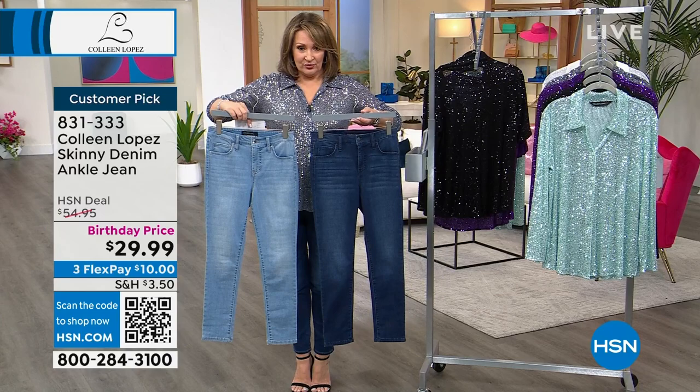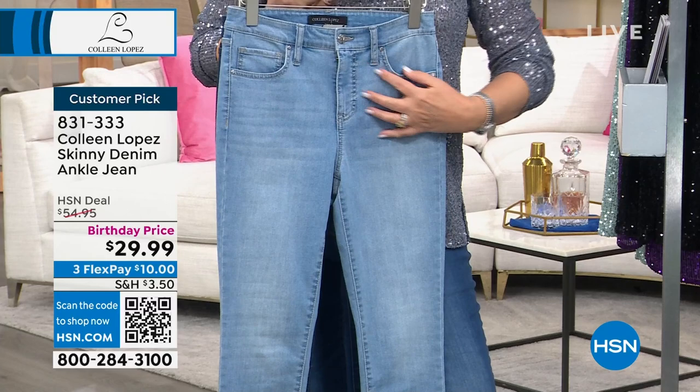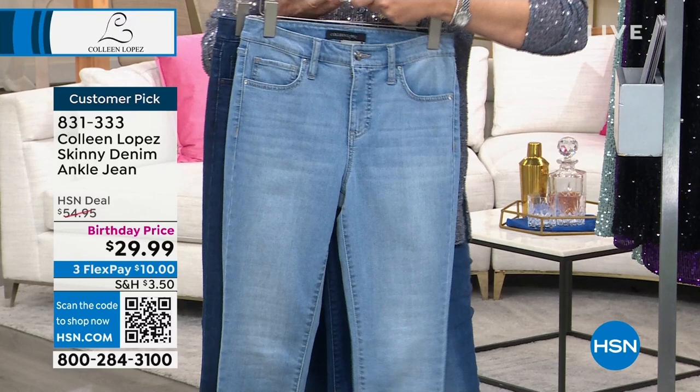So this is the diamond wash right here, this lighter wash. This is gonna be your best bet at this point. Right? This is going to be your best bet. Has that little sanding detail, a little bit of whiskering detail. I just think they're fantastic. There you can see from the back, it has the V-shaped yoke. It has the little tiny tilt to the pocket. They're great.